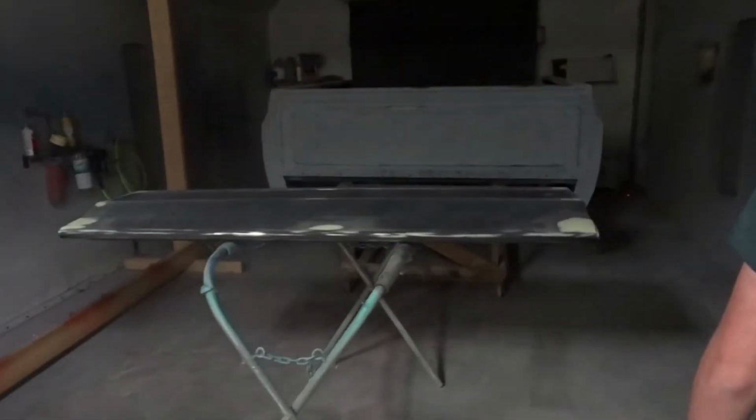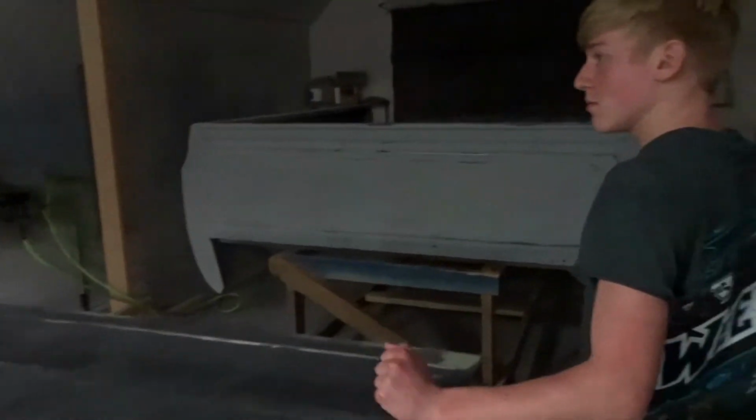Here's your box. We don't have the lights on. The box, box sides, all this stuff. Getting ready for what? Primer? Yep, primer. All the mud work's done, so you're ready for primer.